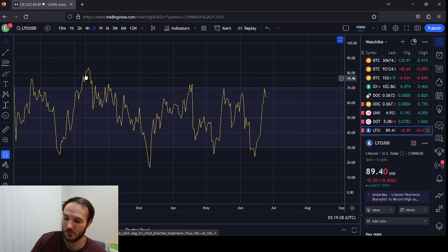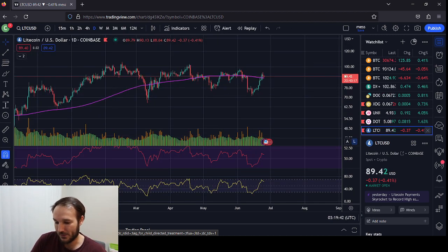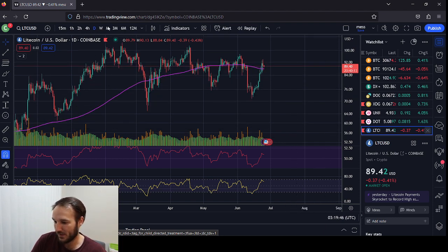And before we got overbought here, we actually went to the overbought zone, rejected it, came back down to about the 60 level, and then pumped. You know, maybe we're doing that now. Maybe we come down a little bit lower for Litecoin and then pump from there. I do think we're getting ready for that. It definitely looks good, in my opinion.